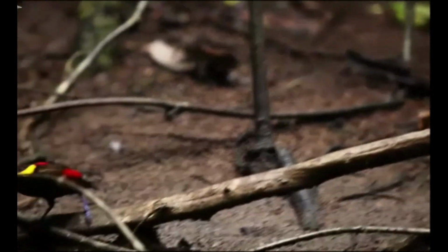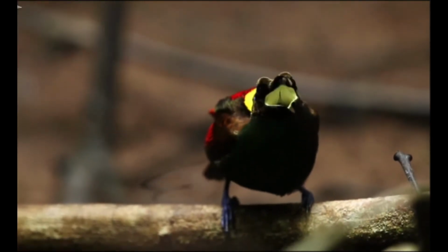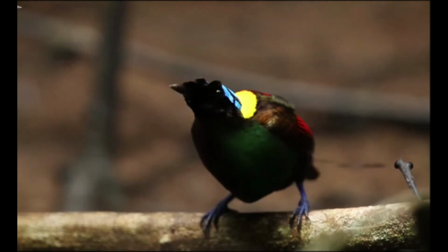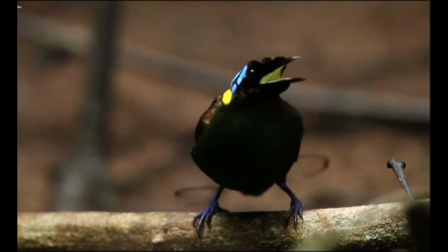18. What is Wilson's bird of paradise's call? If you have ever heard a car alarm going off, then you know what the call of Wilson's bird of paradise sounds like. But, in case you live in some remote area and have never heard a car alarm, this bird's call is a loud shrill that is repeated several times.